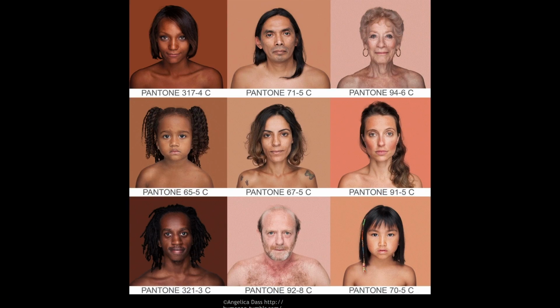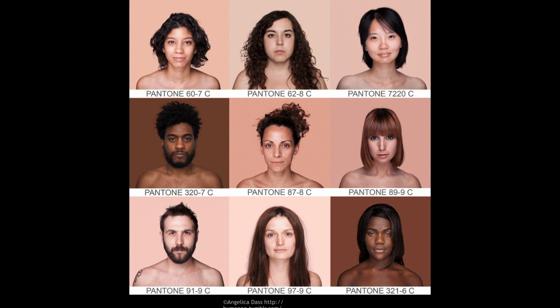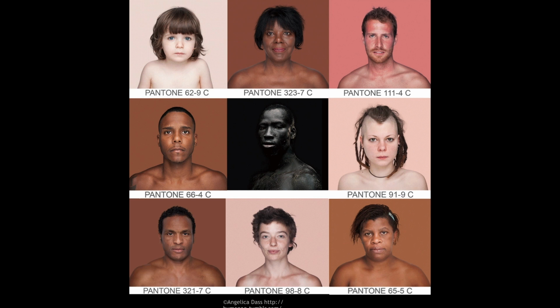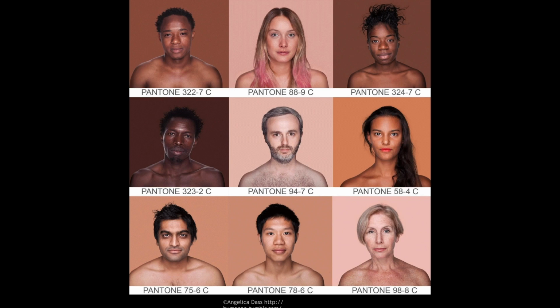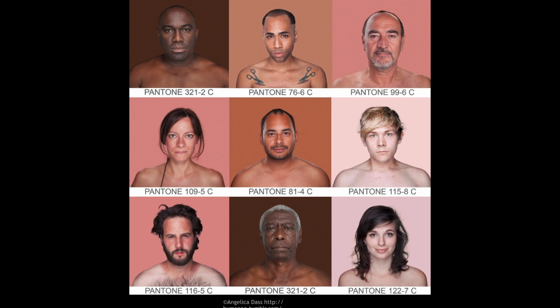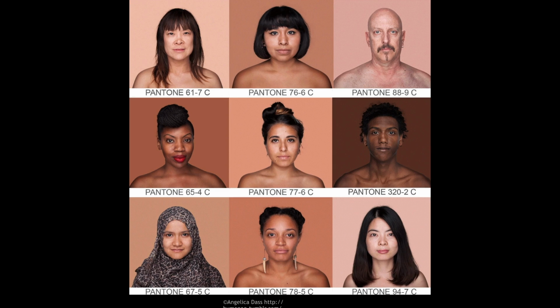The artist Angelica Das, several years ago, started making photographs of people in her native country of Brazil because she was fascinated by the fact that human coloration grades, there is no discontinuity. She said, look at this wonderful chromatic spectrum that we see in human skin. There are no barriers. There is just shades of different lightnesses and darknesses. She put them next to various Pantone colors, and her work has become world famous because she has shown that, in fact, human skin color has no discrete boundaries within it.